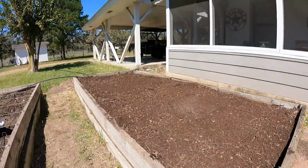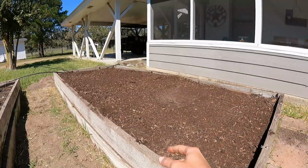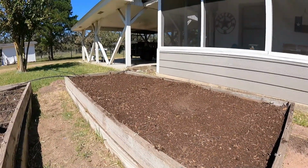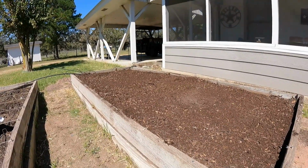All right. It was mixed in. You can see where there's dirt mixed in, where the lighter patches are. And also whenever I go to plant and I make the hole for the plant, I mix it up even more as I'm planting each plant.